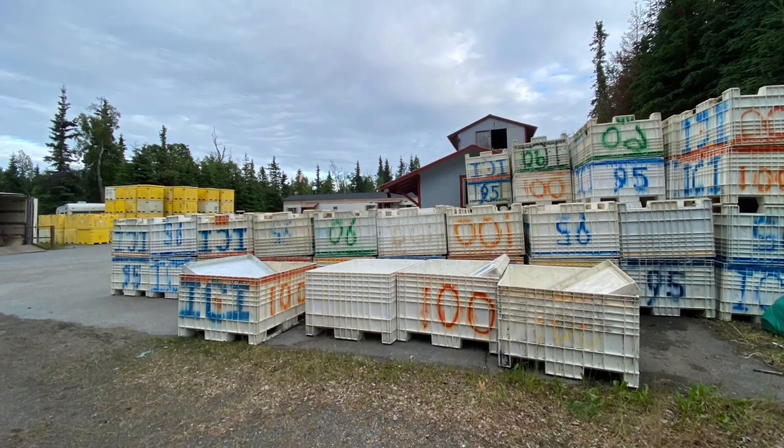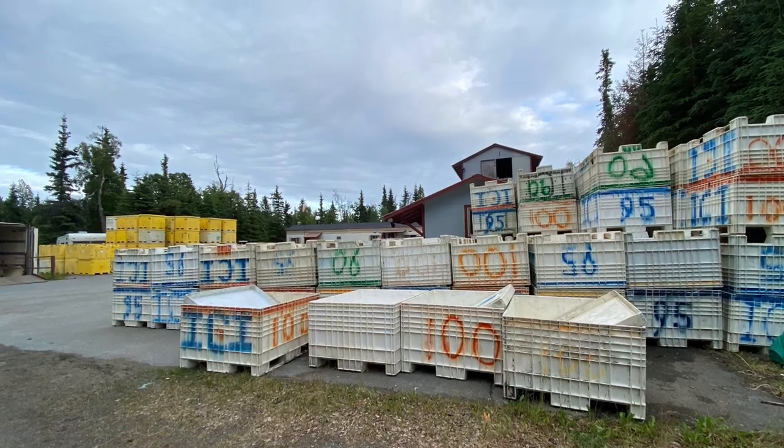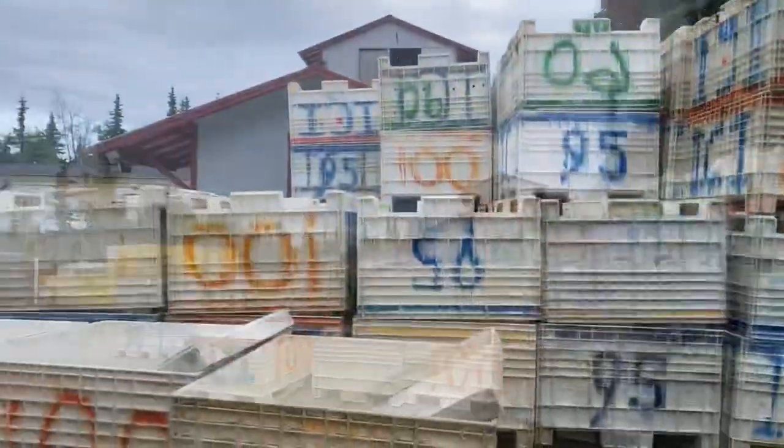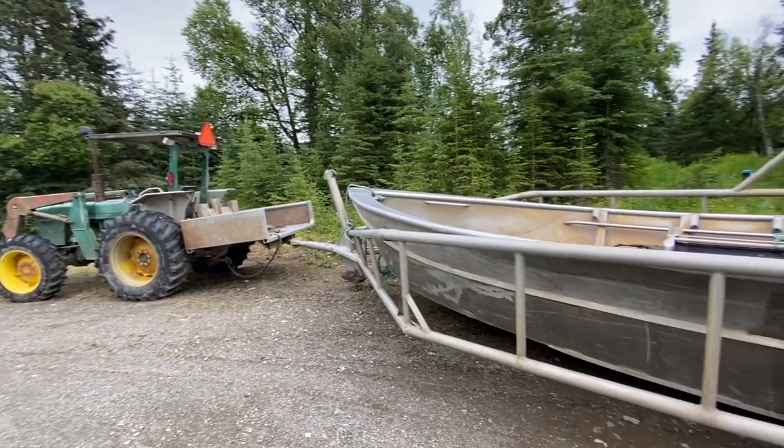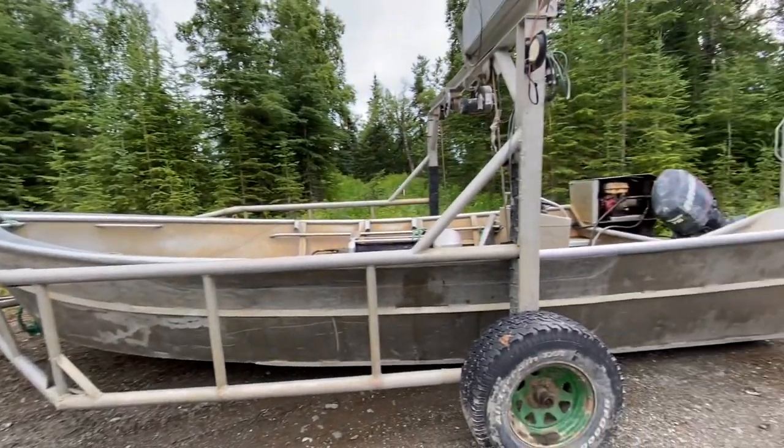These totes are full of fish when they get delivered to this buying station, and they come in the back of pickup trucks. These tractors pull the nets up, and this little skiff-like boat is what sets the net.